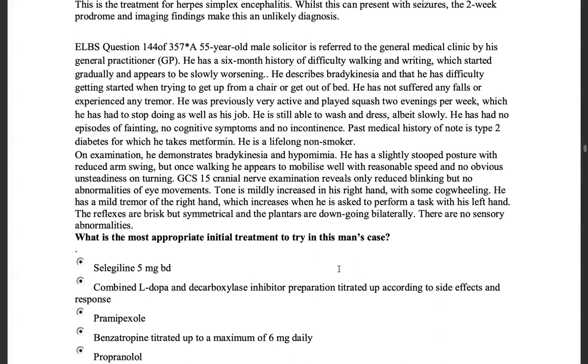What does hypomimia mean? I don't know. Hypoactive, most probably. Oh, hypoactive, hypomimia.